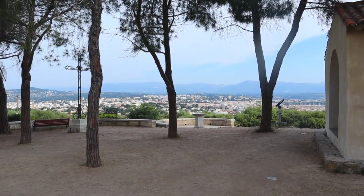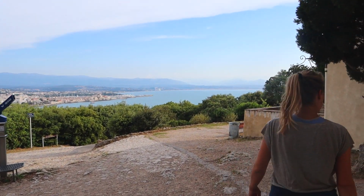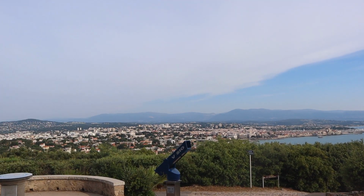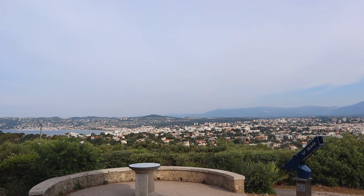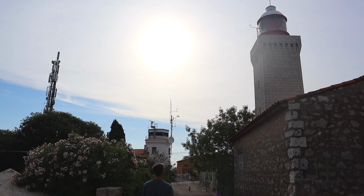We walked up to the lighthouse, which is at the highest point on the Cape d'Antibes. From here, you can just about see the two anchorages on either side of the peninsula that we regularly jump back and forth between, depending on which way the wind and swell are coming from. Top of the cape.